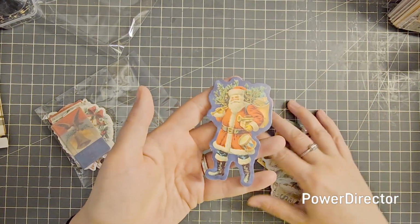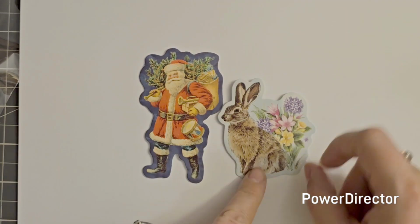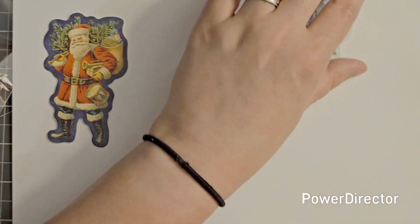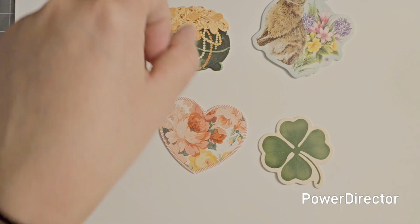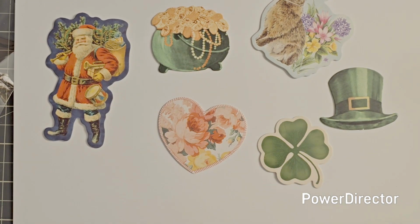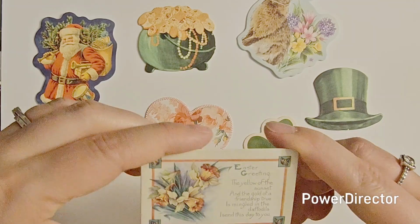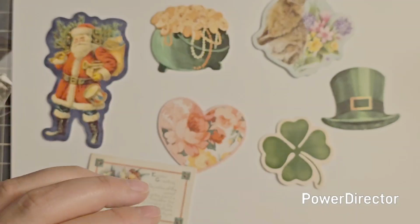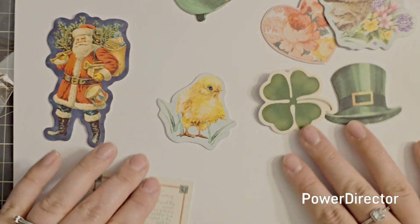See what there is in here. Yeah, they're all different. Here, let me zoom in on this one. Here's some white cardstock so you can see them better. But yeah, see the Santa. I love that little Easter bunny. Valentine's, St. Patrick's. More St. Patrick's. Oh, this is like a little Easter card, spring card. Yeah, Easter greeting card. Oh my gosh, look at that little chick. Is that the cutest thing or what?